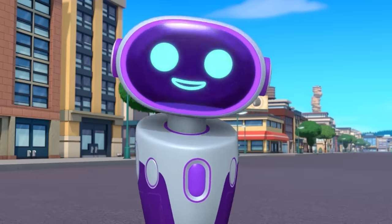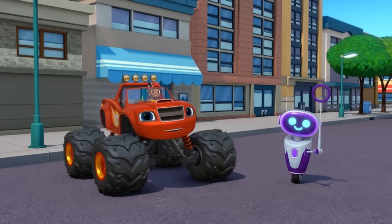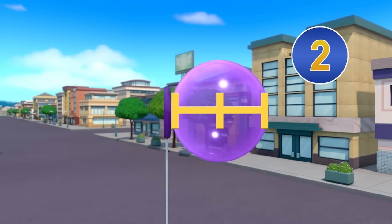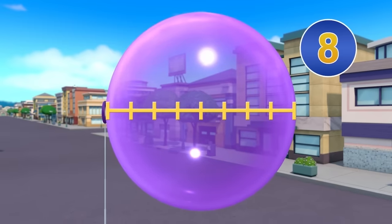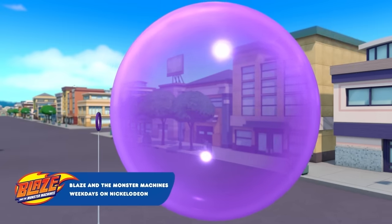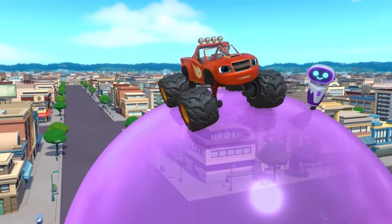Ooh, Megabot, no. Make friends go high in air with bubble power. We'll help you. Let's count to make a bubble with a diameter of 10. Count to 10 with us. 1, 2, 3, 4, 5, 6, 7, 8, 9, 10. Way to go, Megabot! It worked, Megabot! We're flying!